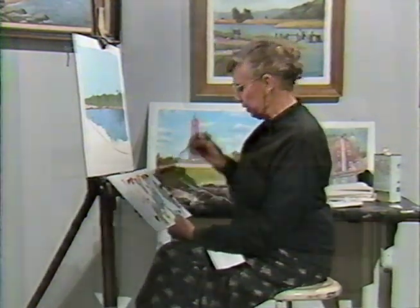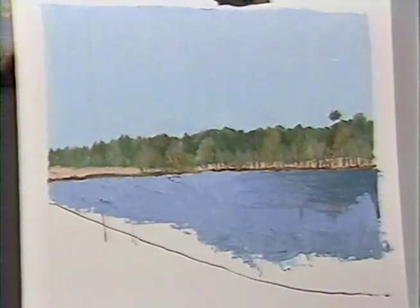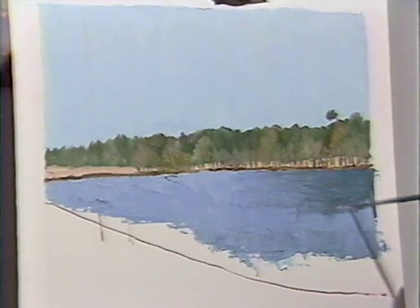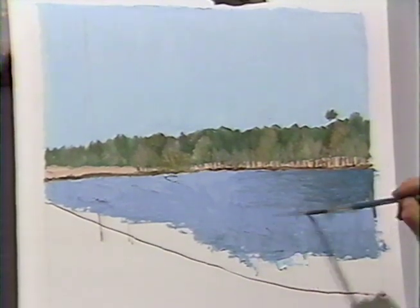Here is the reflection of the landmass across the way. That's one of the reasons that it's probably dark. But you can see these are deliberate strokes. I'm not pulling color down from there and hoping that it becomes a reflection. I am working with a technique to be able to get the texture of this pond.